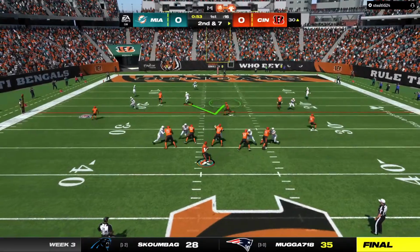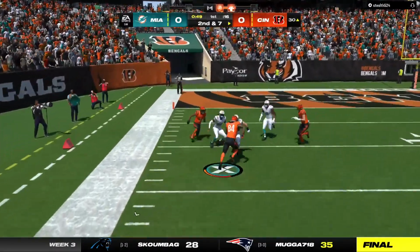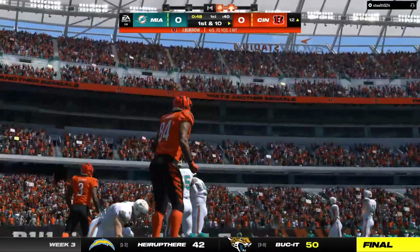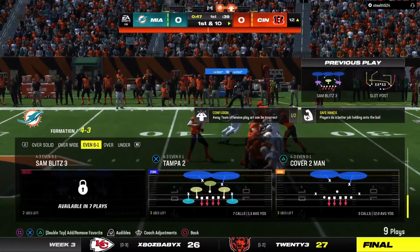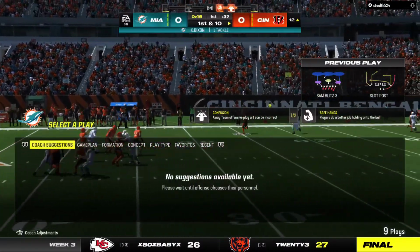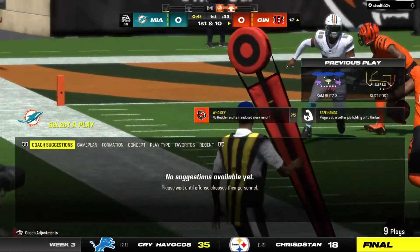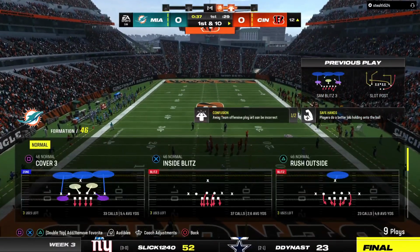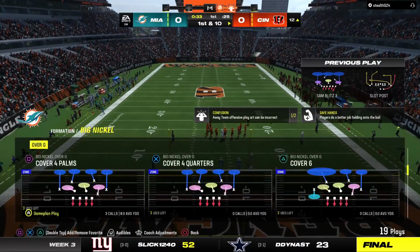On 2nd down, here's Burrow. It's caught to Charles. And down inside the 15, shy of the 10. The catch and run, good for 18 and a 1st down. I think when they look at their offense, they think to themselves, weapons everywhere, and they want to move the ball around. They want to spread it to different people. But you absolutely know they want to get this man involved as well, and that's what they just did on that play.